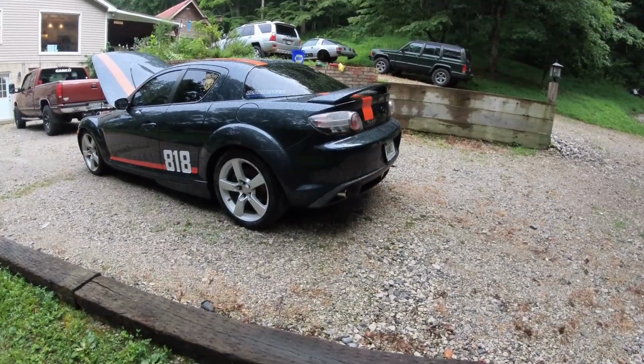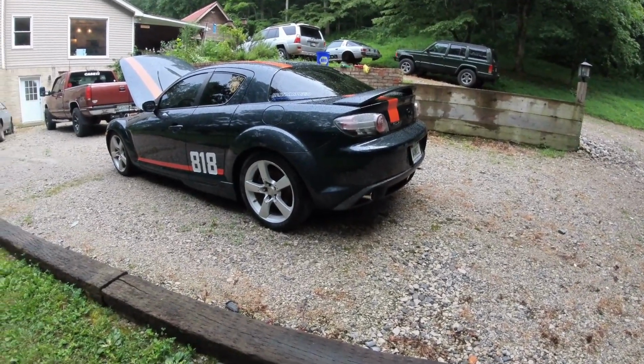So, with that, we've pretty much covered everything that you need to know to make your bone stock Rx8 a very capable track car, okay?